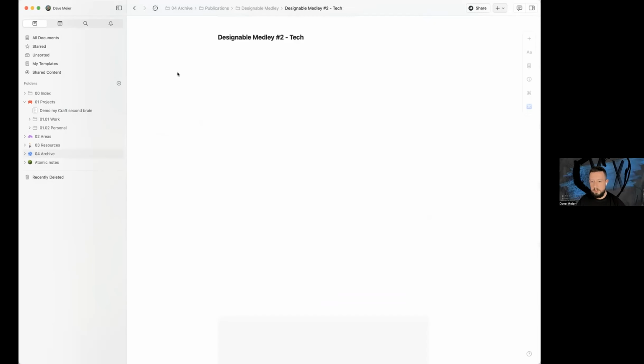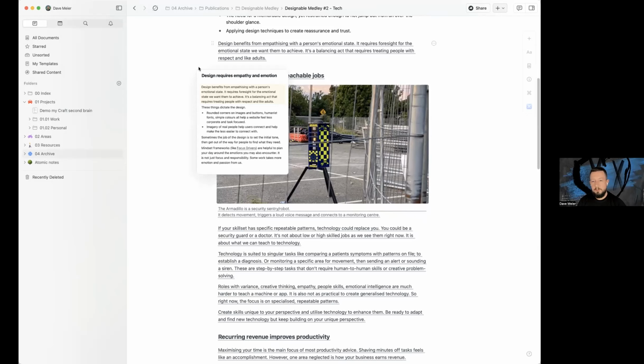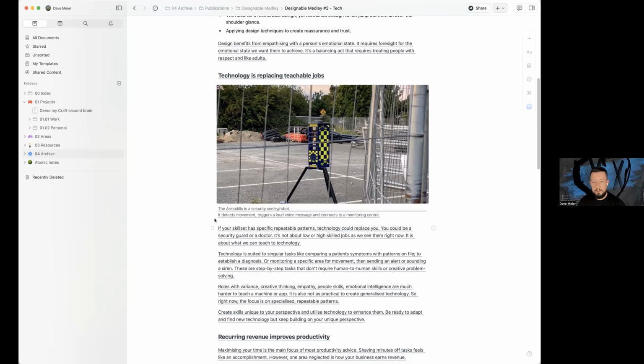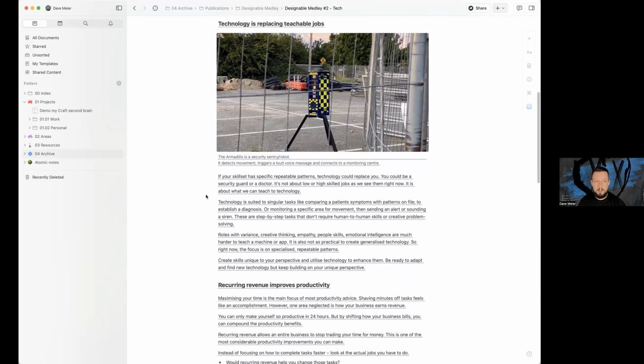It's actually the second, I believe. Yes. So you can see all the underlines obviously are block links. So I didn't write these within the newsletter. I didn't sit there staring at a blank page trying to get inspiration.